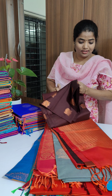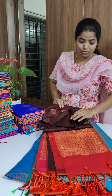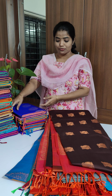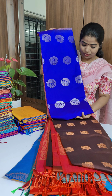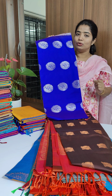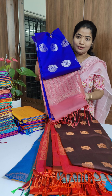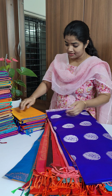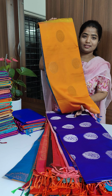throughout the saree, and the orange color pallu. Very lovely, with minute intricate work throughout the pallu, and it comes with a plain blouse of the same pallu color, contrast color. And this is of a different shade, dual tone blue and purple mixed, and it comes with a peach color pallu. It's a lovely color. For a few sarees we have multiple pieces and you can shop directly on the website loomslegacy.com.